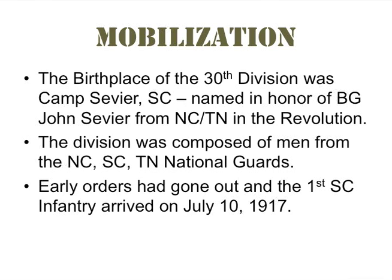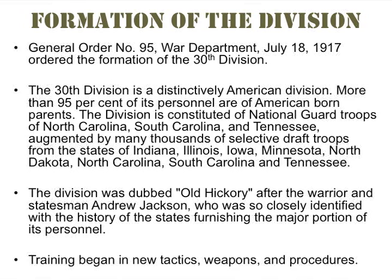And early orders had gone out. The 1st South Carolina Infantry arrived on July 10th of 1917. The 1st South Carolina Regiment was to later, on federal service, be renumbered as the 118th Infantry Regiment, and also became the regiment that earned more medals of honor than any other in the entire American Expeditionary Force when they got to Europe. So the 1st South Carolina made a good name for itself.